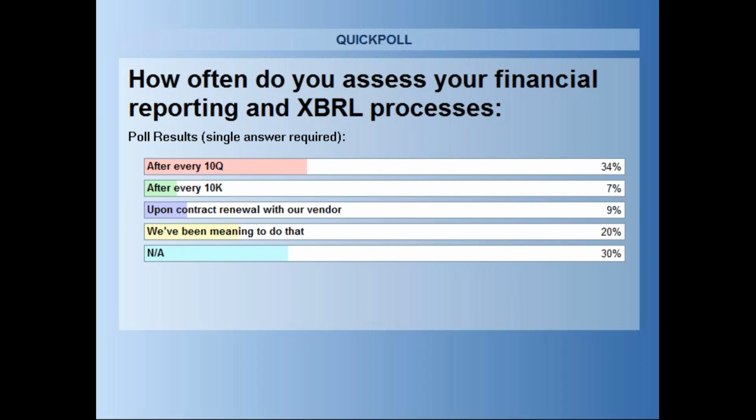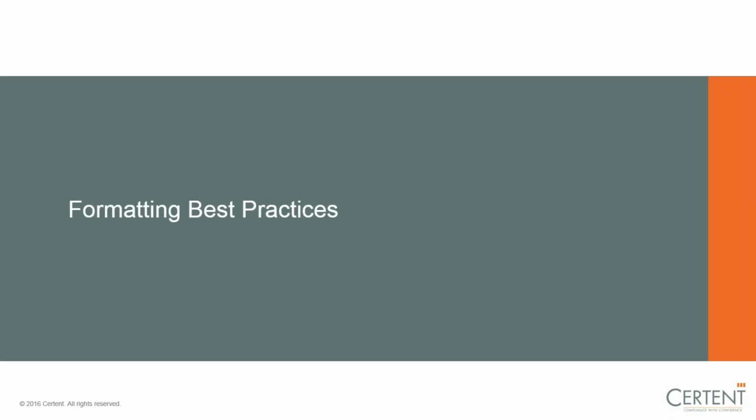It looks like about 34% of the attendees today assess their financial reporting and XBRL processes after every 10Q. Sean, what do you think about that? I think that's absolutely great, and I like to see that. Again, it's a standard practice here at Certent that Austin and his team will have those quarterly debrief calls with all of our clients. Great. I'm going to go ahead and hide that polling question, and we're going to jump back into the presentation.